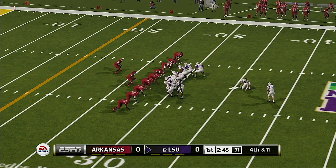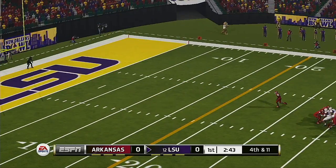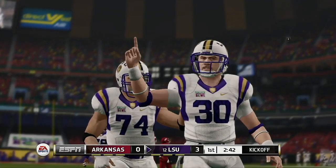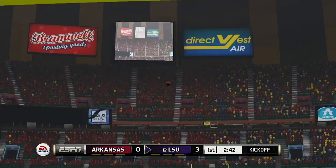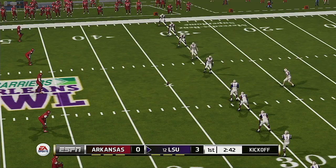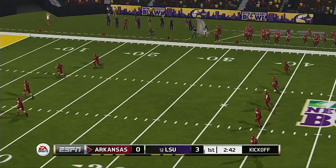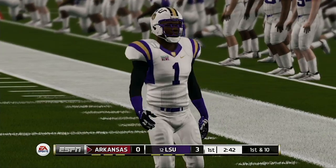LSU could take the lead with this field goal. He gets it up, and it's long enough, and it's good. The kicker looks like he's ready to kick this one off. He really got a hold of that kick. And it sails out of the end zone for a touchback.